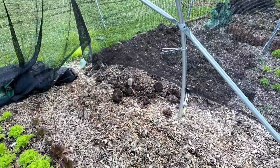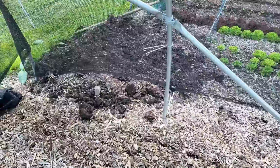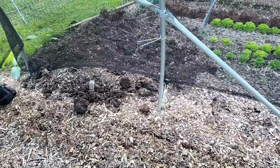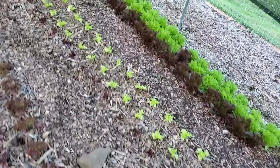We have some wood chips here. Doesn't really look like wood chips anymore. It's pretty much been composted for how long they've been sitting here, which is okay. It'll still serve the same purpose. Those wood chips have been here probably for 2 years now. So, long and short, we have some compost now.